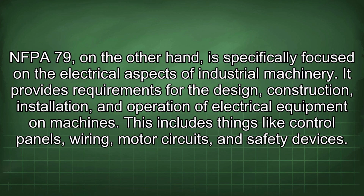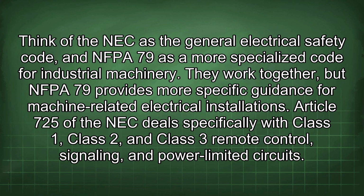NFPA 79, on the other hand, is specifically focused on the electrical aspects of industrial machinery. It provides requirements for the design, construction, installation, and operation of electrical equipment on machines. This includes things like control panels, wiring, motor circuits, and safety devices. Think of the NEC as the general electrical safety code, and NFPA 79 as a more specialized code for industrial machinery. They work together, but NFPA 79 provides more specific guidance for machine-related electrical installations.